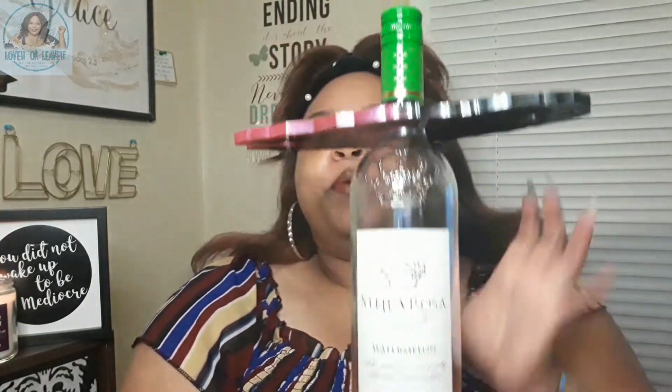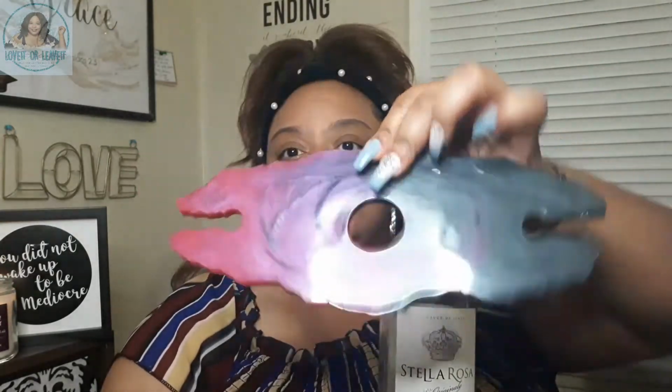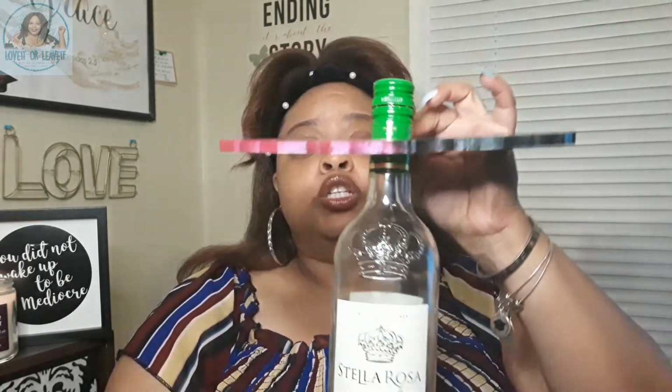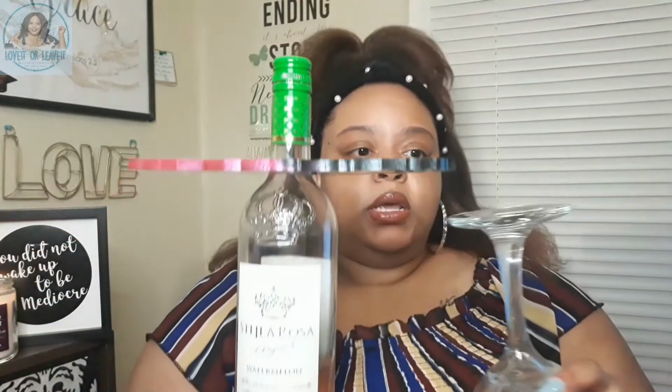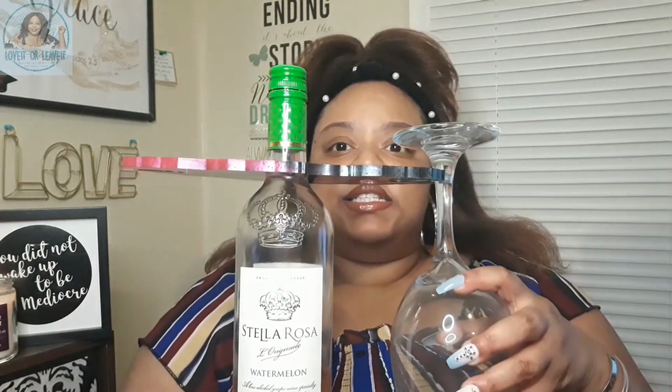And then, next up, we have a wine butler. As y'all can see, the Stella Rose. Anyway, we have a wine butler, and this is how it looks. And you can get these customized in whatever designs you like. So it fits over your wine bottle and it holds your glasses just like that. So that's a super cute item that you'll be receiving in this month's box as well. And also the glasses will be included.